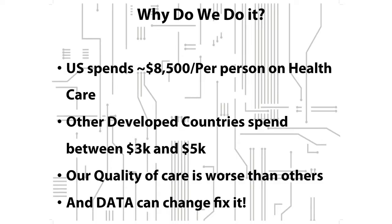We do this because healthcare costs a lot of money. We spend about $8,500 per person on healthcare in this country. Norway is the next developed country up there, and they spend $5,000 a person. And the data from wearable devices can help us solve that.